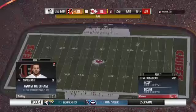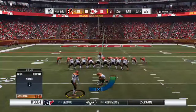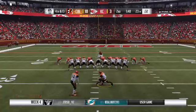That's incomplete, but there is a flag down. So hang on. A big call coming on 3rd down. So he was past the line of scrimmage when he threw it. And as they say, that's a no-no. Got to be able to understand where you are on the field and not cross the line before throwing the ball downfield.